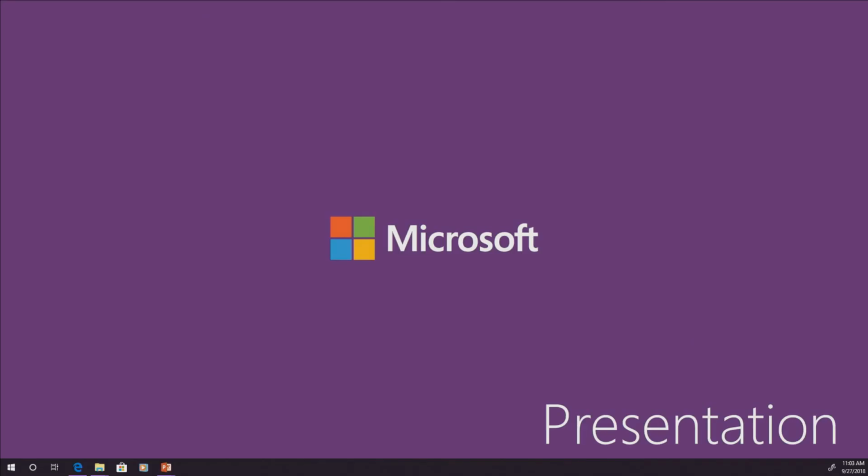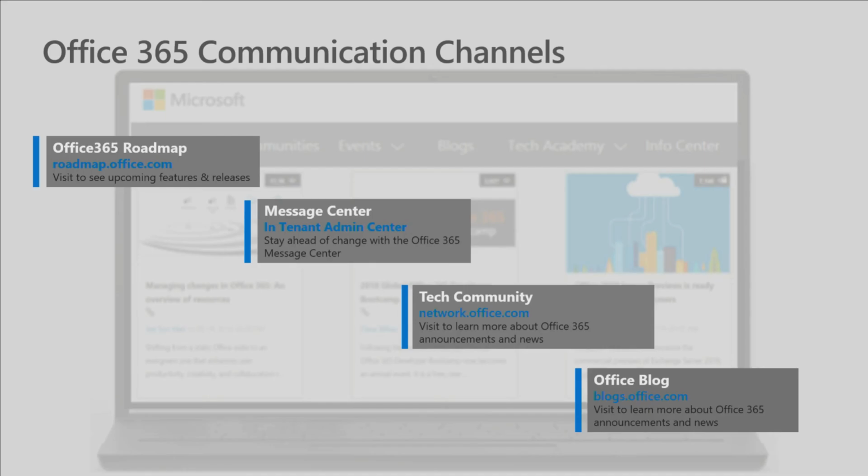One additional thing I wanted to mention is in the message center, there is a slider towards the right where you can sign up for getting weekly updates of the various messages that we send you. So that's an additional place where you can get a summary of all the changes that are being released and rolled out, and that's delivered straight to your inbox.